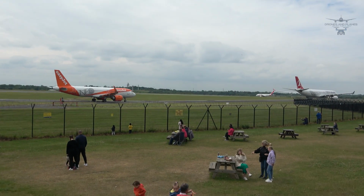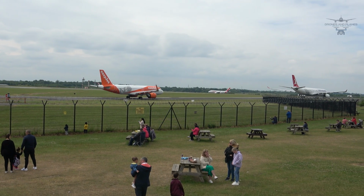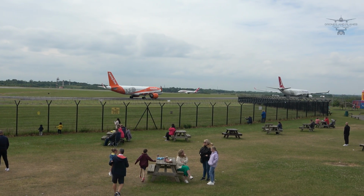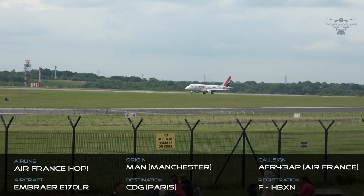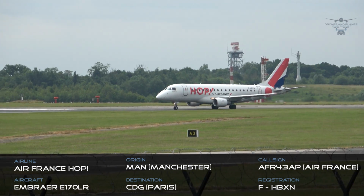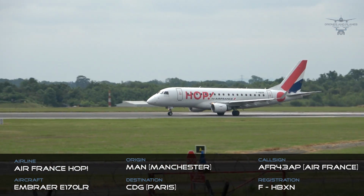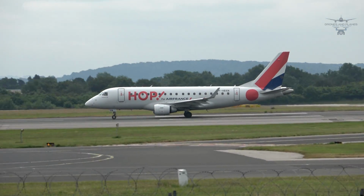Another shot there with three aircraft in. Neo standing for the new engine option. Like you could hear, it's considerably quieter than in the good old days. There's the Air France hop going back to Charles de Gaulle. It's a nice little aircraft, the E170, isn't it?